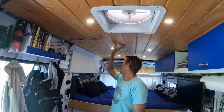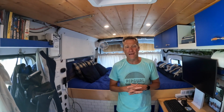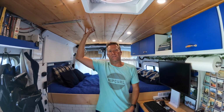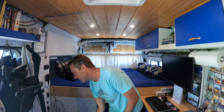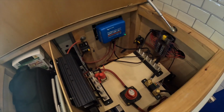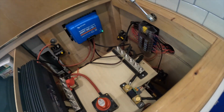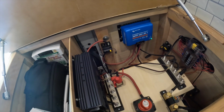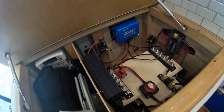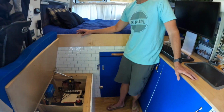I wired it up pretty efficiently, and it's done me a good job. I have two 100 amp hour Battle-Born lithium-ion batteries with 350 watts of solar on the roof. The power system is below here. Both of the batteries are under there. I've got the main shut off here, along with my MPPT, and I only use a 300 watt inverter just to run the laptop, my monitor, and my new addition to my rig, which is my Starlink system.